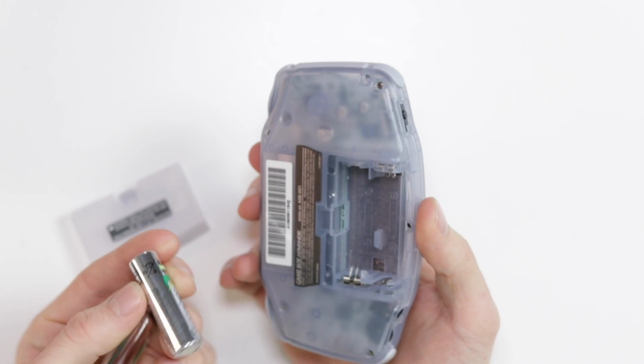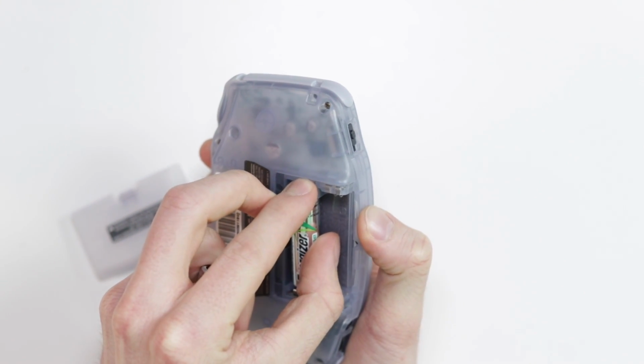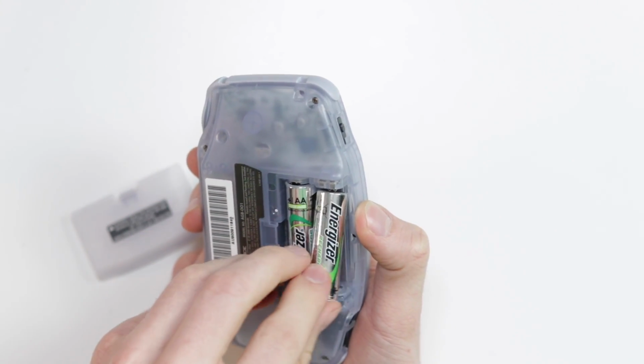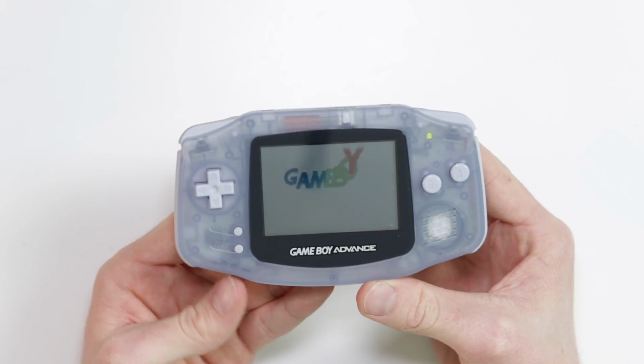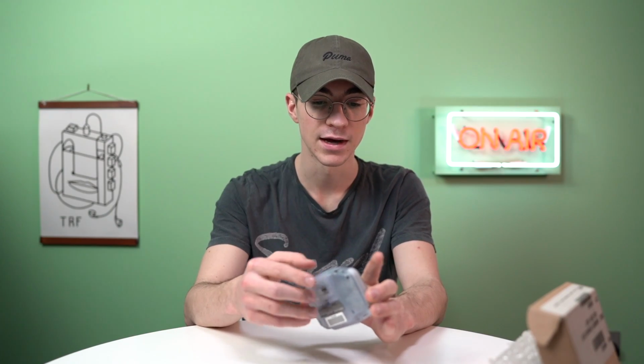So here we go. Batteries going in a refurbished Game Boy Advance for the first time. Going to be really careful not to scratch it because I want to keep it as minty as possible. Boom, we're in. Let's turn it on and see what happens. Imagine it didn't work. One thing I can notice as well is the volume wheel is really nice and stiff. They sort of loosen up over time.